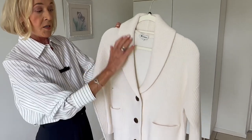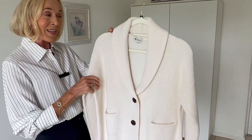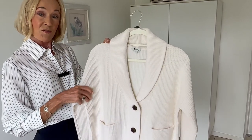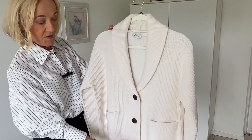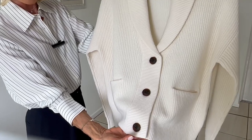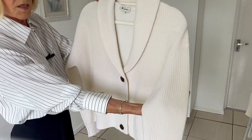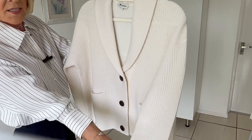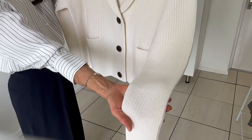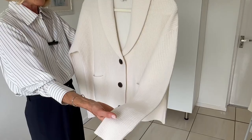The shawl collar, for me, provides that element of a jacket style, so it adds to the quality of the cardigan, but also its versatility. It's fastened with three mock tortoiseshell buttons that you can see here. You've got that drop shoulder. The rib effect is then carried down into the sleeve of the cardigan. It's absolutely gorgeous.